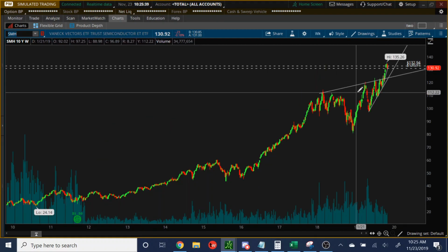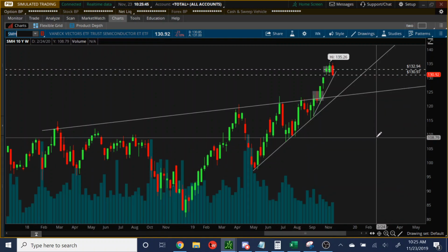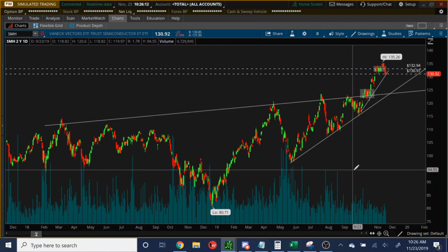Okay, last but not least here, the SMH. The SMH is the semiconductor ETF. This tracks all the semiconductors, AMD, NVIDIA, QCOM. It's a good idea of what tech is doing, guys. And I want you guys to notice here, SMH did have a bearish engulfing on the weekly. Now, I want to show you why it doesn't necessarily mean a whole lot to me as far as a long-lasting top. I think it can be. I think it can lead to some short-term downside.